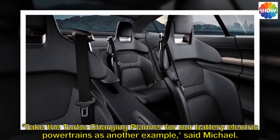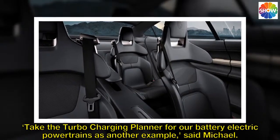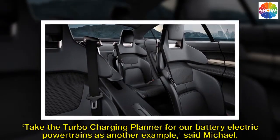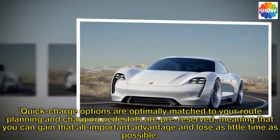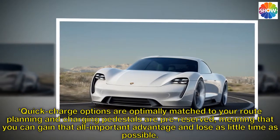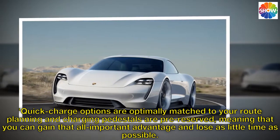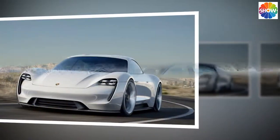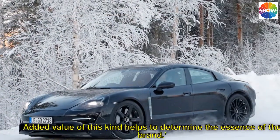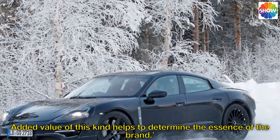"Take the turbocharging planner for our battery electric powertrains as another example," said Michael. "Quick charge options are optimally matched to your route planning, and charging pedestals are pre-reserved, meaning that you can gain that all-important advantage and lose as little time as possible. Added value of this kind helps to determine the essence of the brand."